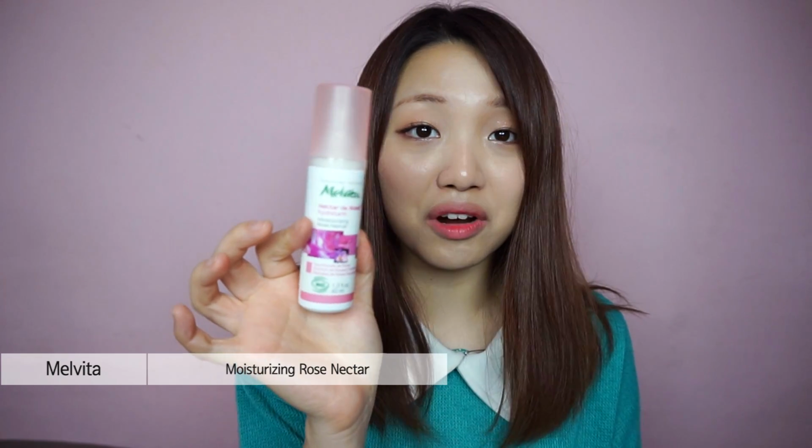Along the similar line of a rose product, this is the Moisturizing Rose Nectar, which is basically a pretty thick serum essence actually. Maybe this is more like a moisturizer than an essence. But I'm so excited to try it because it smells really nice and it actually smells like fresh rose. You know that grassy smell? It actually has that fresh rosy smell, and I can feel that it's pretty heavy, so it'll be good for the winter because I'm getting super dry, you guys.